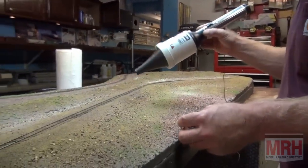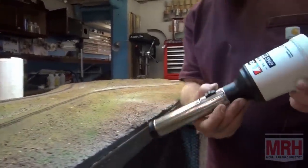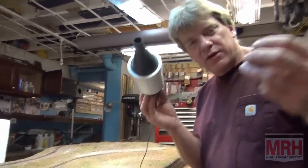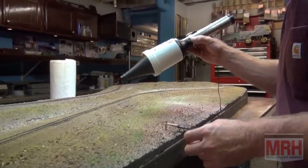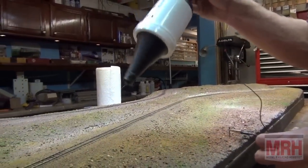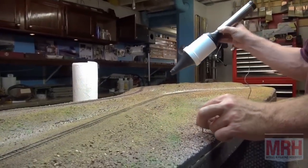What I'm doing now is I'm applying static grass. Static grass is as simple as turning on this device. It's got 2 D-cell batteries in it. The static grass is in the chamber. Here's the ground clip and a nail. I stick this in the scene, and everywhere the grass goes, it stands up. It's almost like magic. So right now I'm putting down a dead, burnt, dry type of grass, and I'm putting it down kind of everywhere.